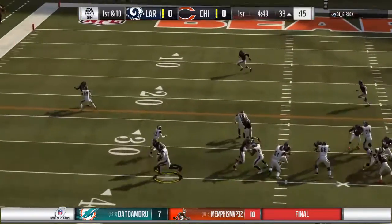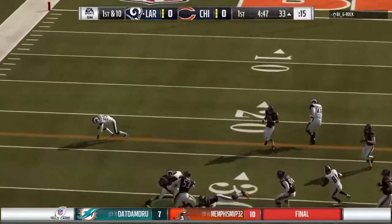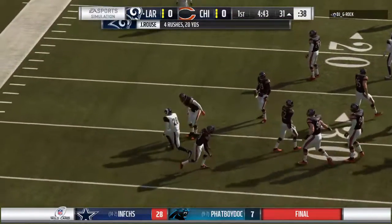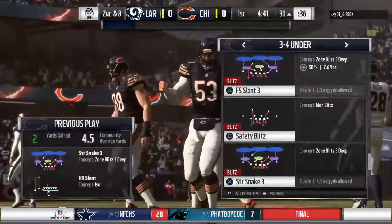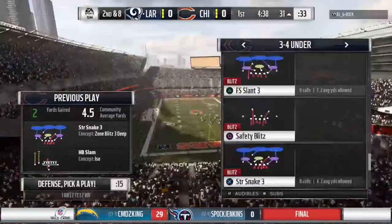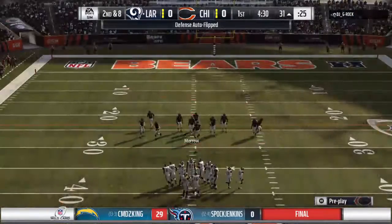Right back to him on first down. And he'll get this down to about the 30, 31-yard line. Give him a couple on the carry there. 2nd and 8. Well, we saw him there trying to get it to the outside, trying to get to the perimeter, but not a whole lot of room there.